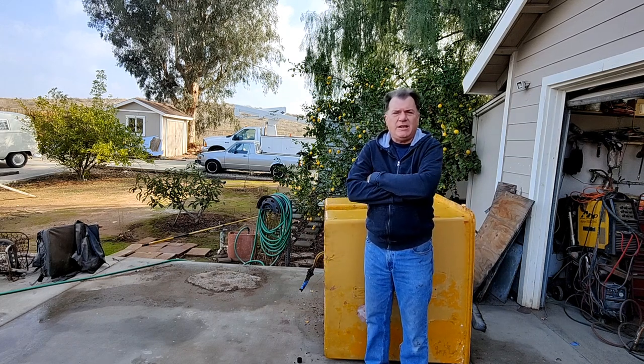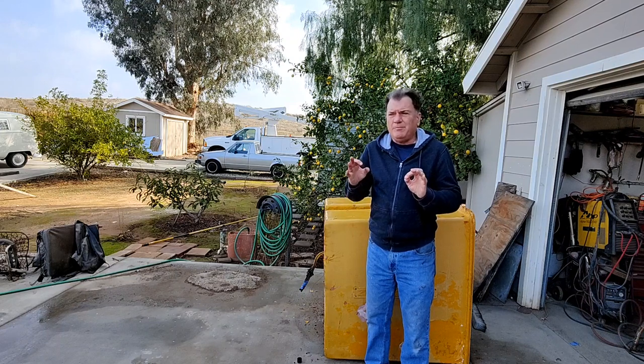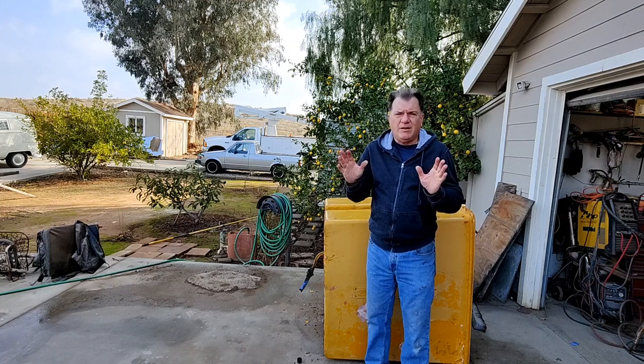What we're going to do today is continue on with this bucket truck build. I just wanted to clarify a couple of things real quick. One of the things that a lot of people would like to see is for me to do this better than I'm doing it, but I really don't want to spend 5 to 10 years of my life doing this project.